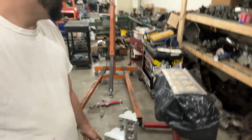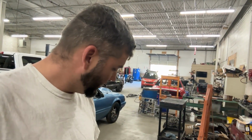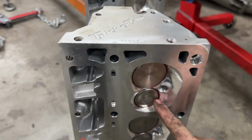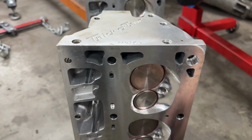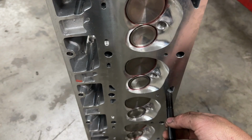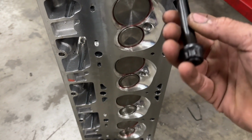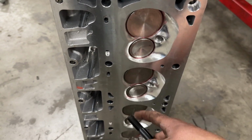We got the heads, we got the gaskets, got the block. Everything's half-inch studded. Let me flip the camera around and show y'all something real quick. So here's the new Trick Flows. The chambers look a little different than what my other ones do. If you look right here, those new head bolts won't go through there, so we got to drill these things out for half-inch studs. So I'm gonna show y'all how we do that real quick.